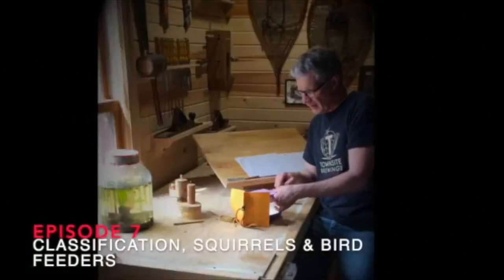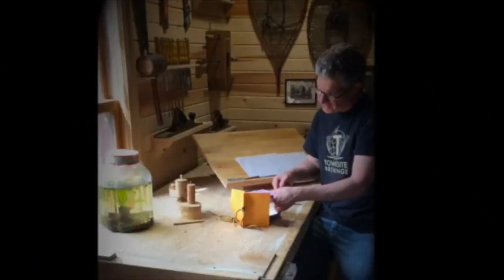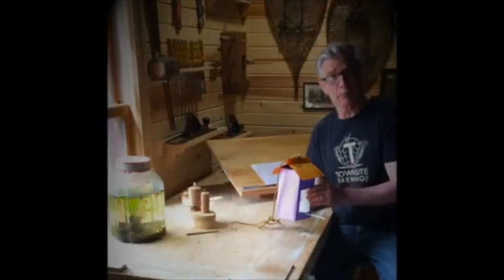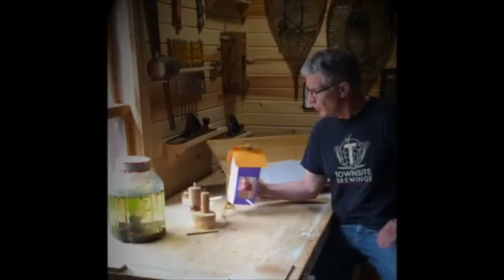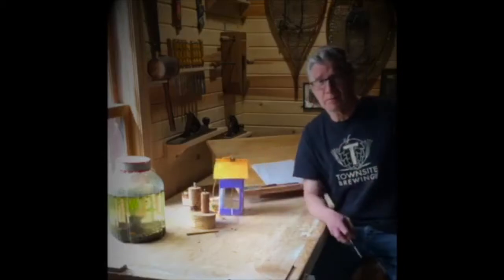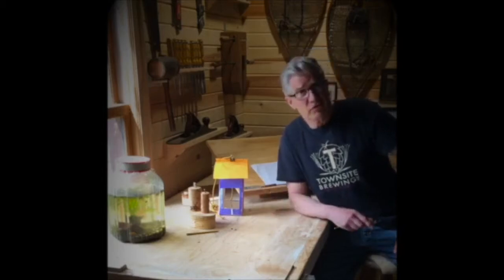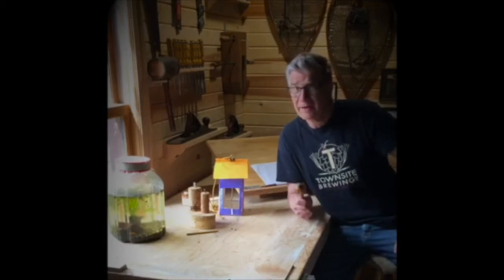Kingdom, phylum, class, order, family, genus. Hello, students. Just putting the finishing touches on a bird feeder my daughter made. More about that later. Today, we're going to look at some of the mammal animals that are in my backyard, specifically the eastern gray squirrel and the eastern chipmunk.